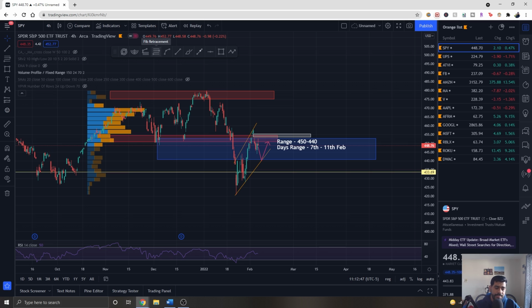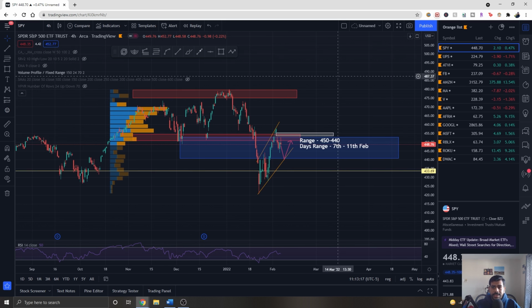But obviously tracking market activity day to day is very important, because market can shift its direction based on certain news, some data, or any other factor, as market is volatile. And in this condition where market is range bound, you just have to take more precautions and need more validation before putting any trade. So with that said, let's get started.